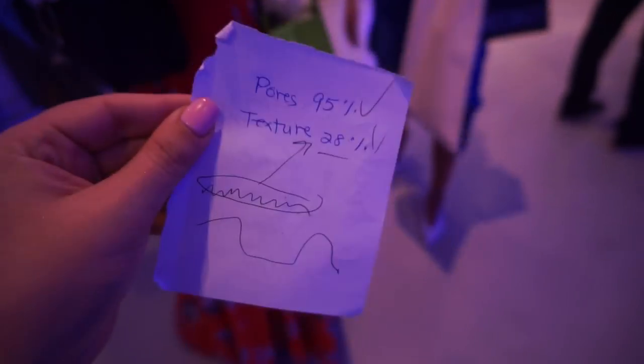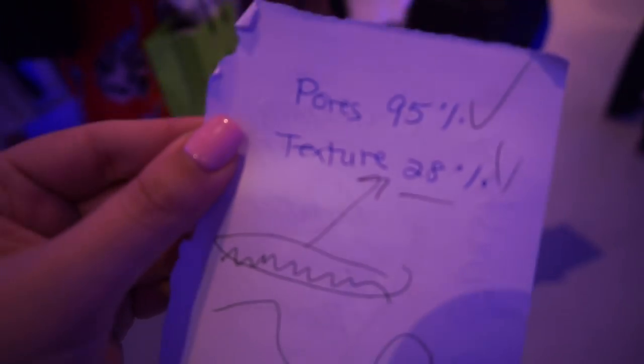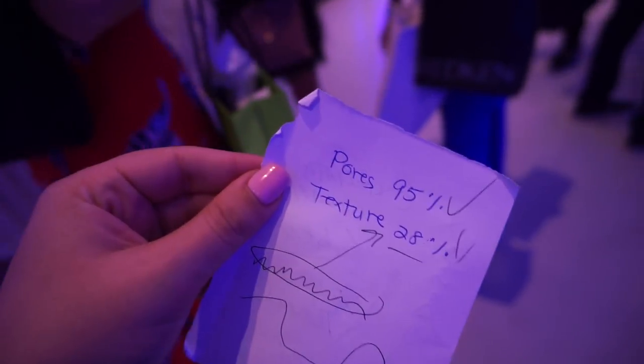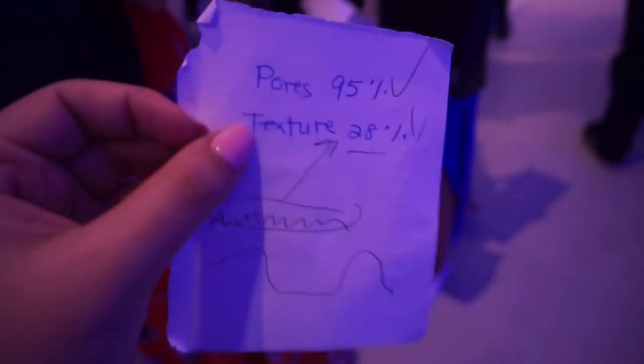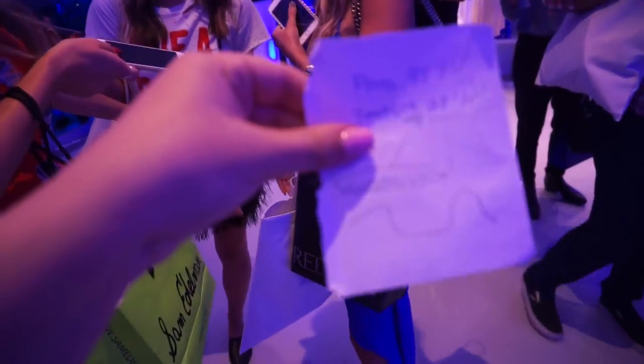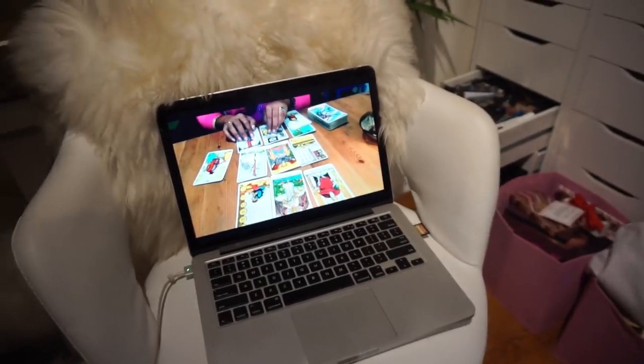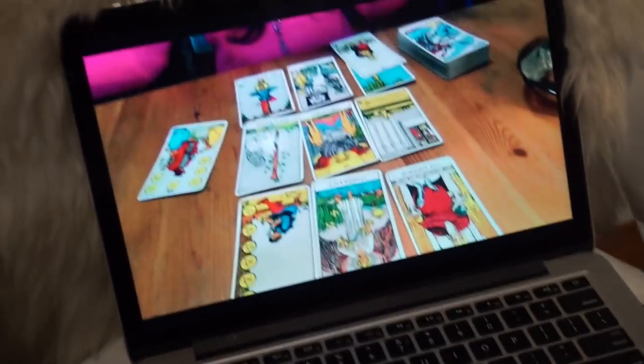So he recommended some products for me. Basically, he was saying that I get oily, which is crazy because I'm dry. But my pore size is good, so I'm excited about that. I don't have large pores. I have small ones, but a lot of them. So I gotta work on my texture, which is why I'm not wearing highlight today, guys. So yeah, I'm gonna go get some products to help me with the situation and try to get that texture number up.